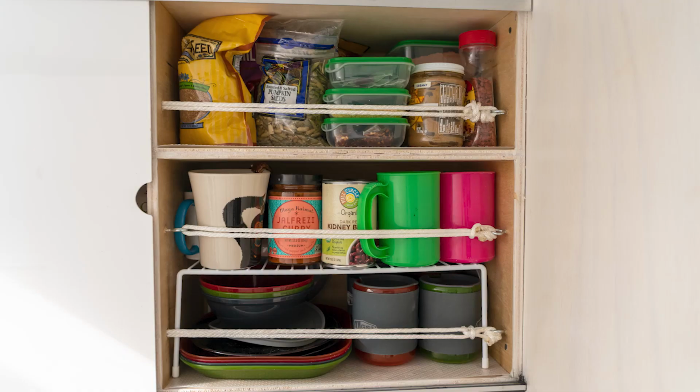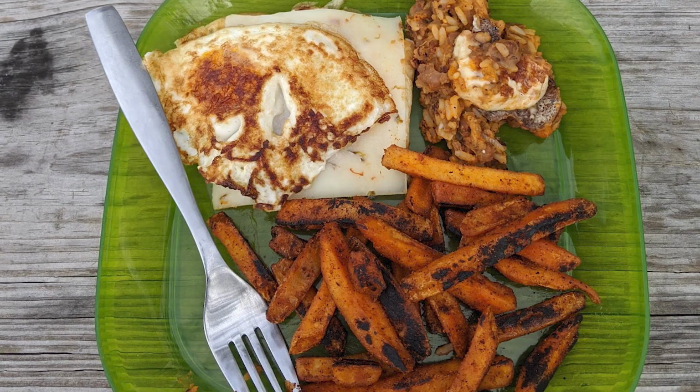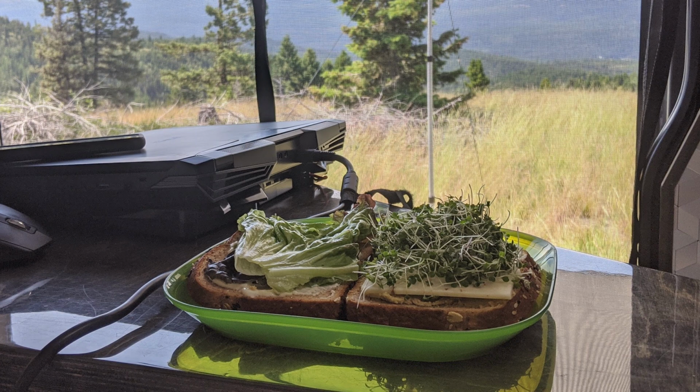Yeah, so we opted just to go with plastic cups and dishware. They come in bright, fun colors. They do the job. They don't rattle in a loud fashion, and we're perfectly happy with them.